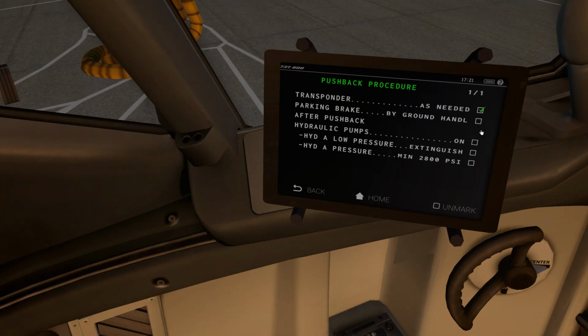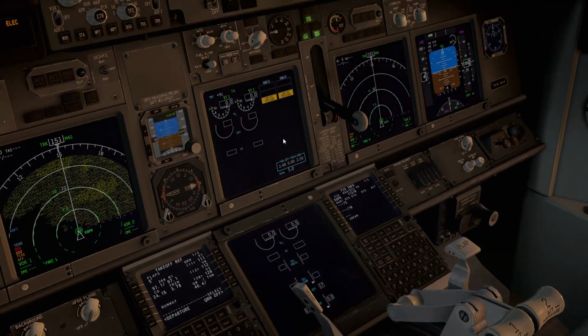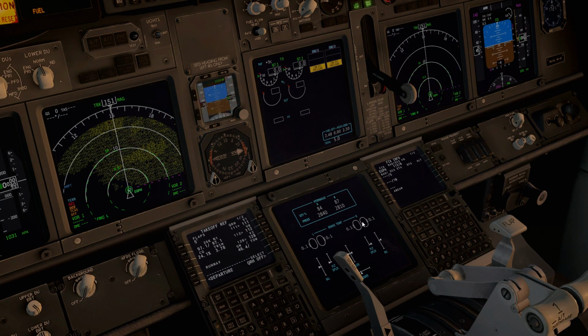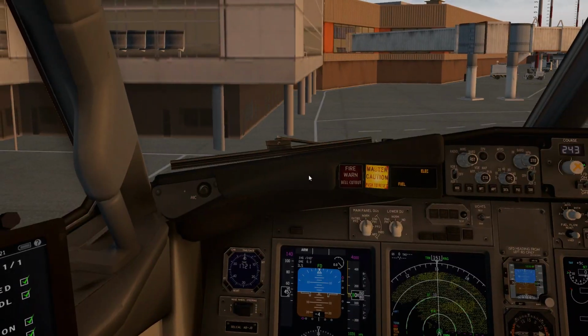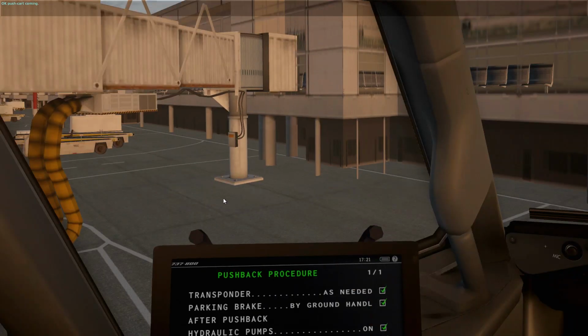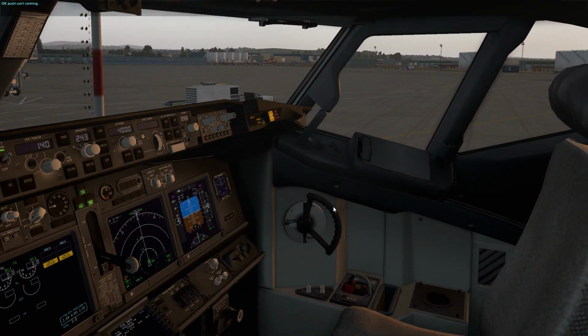So now we're going to do the pushback. Right, we've done that. We can check the hydraulic pressure, which will be found on the systems chart right here. There you go, there's our hydraulic pressure. That's pretty good. So what we're going to do now is get ready for engine start, but we are going to be pushed back. So let's go call for a pushback tug. Okay, push part coming. Right, so that's going to be on its way.